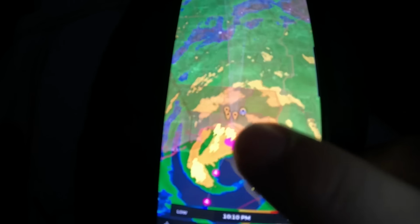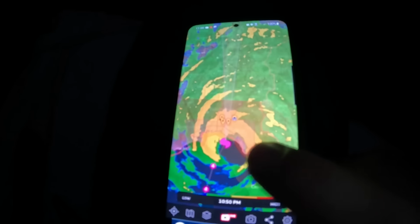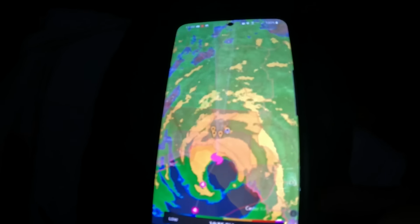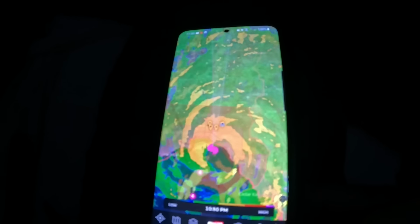Alright y'all, that's us on the blue dot up there. Here's the storm whipping around. It's starting to get a little spicy outside. We can definitely hear it. So y'all probably can't hear the winds, but it's picking up dramatically.